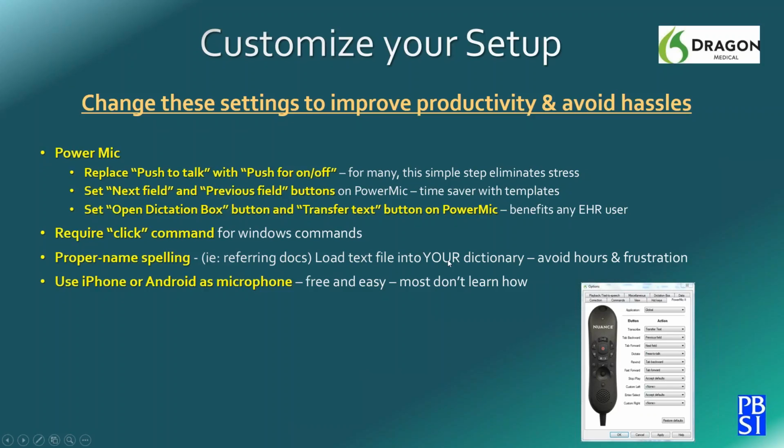Well, your voice profile is stored where? By default, it's stored on your C drive. The problem there is many of us dictate from multiple places. We have a laptop, we have a home PC, we have a PC at our desk, maybe one in the hallway, maybe one in different exam rooms. And so if there's a voice profile on each C drive, oh my gosh, you'll never consolidate all of Dragon's learning. Simple solution, network voice profile.